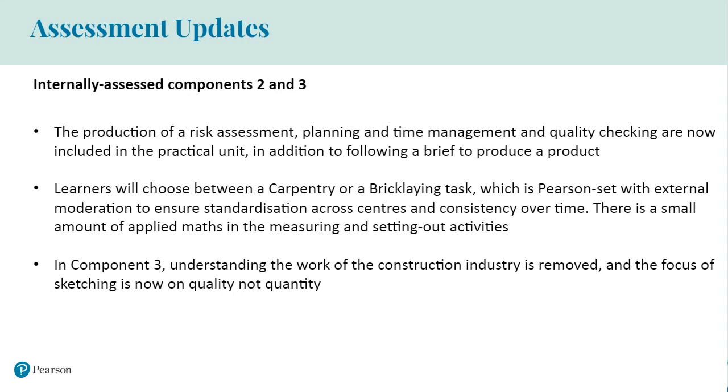They're required to produce a risk assessment, and we include planning and time management and quality checking as part of their assessment. In task 2, students will demonstrate practical planning and time management skills to respond to a brief. And in task 3, students will show understanding of quality checking. This aims to reflect the wider skills and practices learners will be expected to display in the workplace. There is also a small amount of applied maths in the measuring and setting out activities, for example.